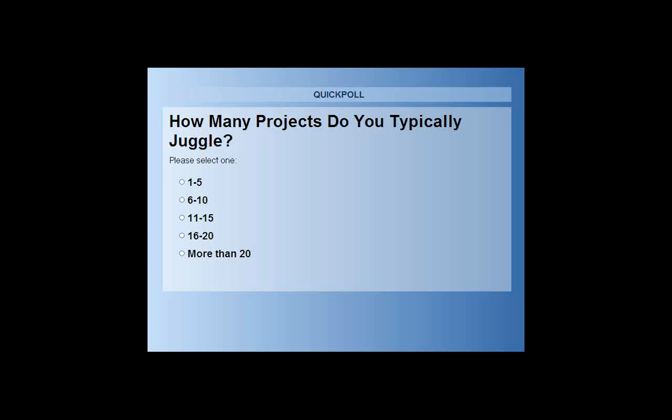So as you're doing that, we're going to look today at this during our session to try and bring some structure to your plans for leading multiple projects.